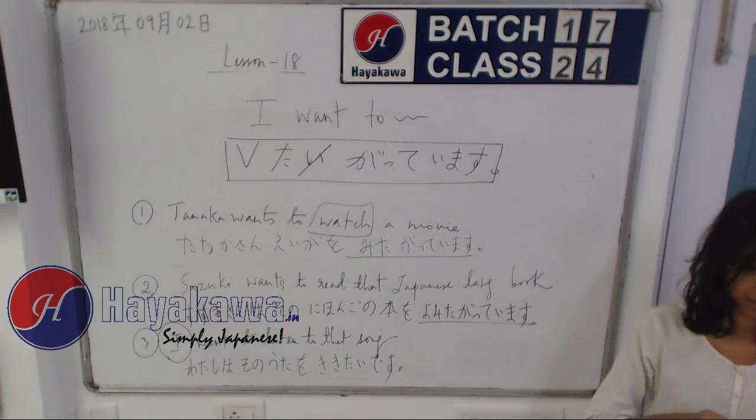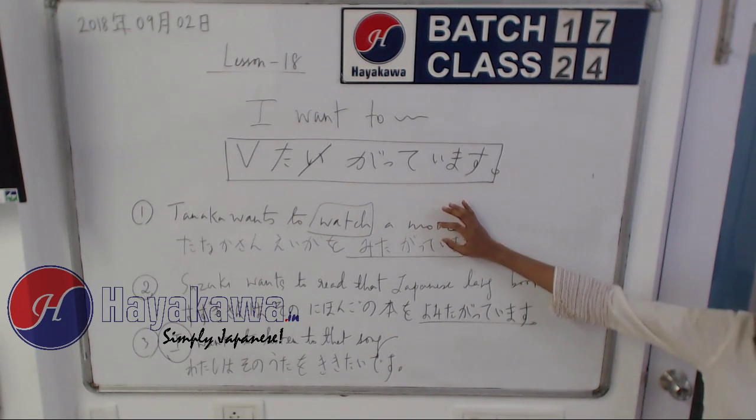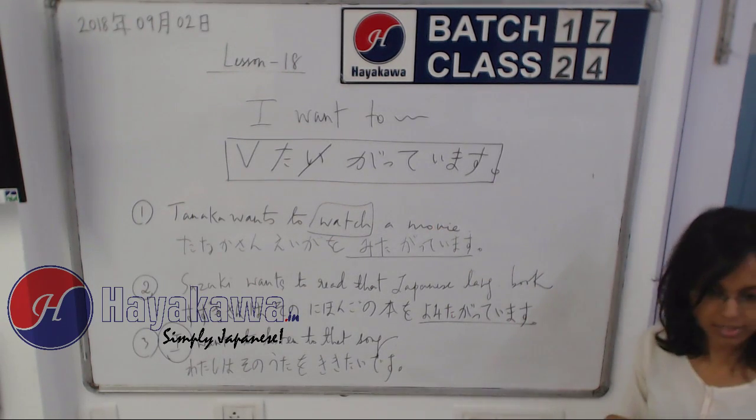Any doubts here? Tai form and tagatte imasu form. Remember, you cannot forget the tai form even if it's for somebody else. From the tai form only you conjugate it.